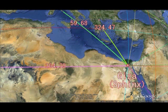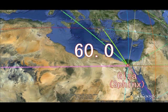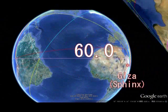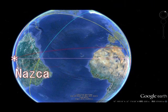I measured the angles between them: 44.68, 15.00 degrees. This is very sharp, and 59.068. So the angles between them are 45 and 15, or 60.0 degrees from the line between the two lines. And this is Giza, and the line to Nazca.